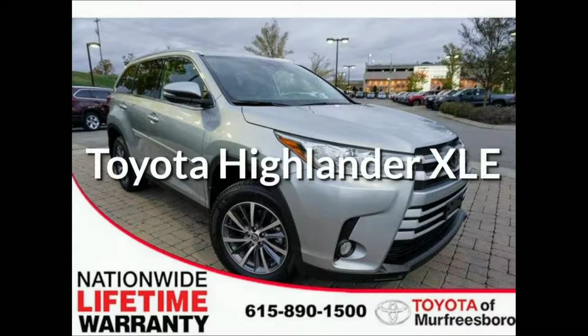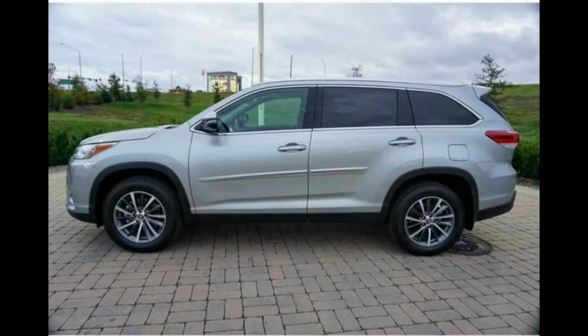This is Matt with Toyota of Murfreesboro, and this is the 2018 Toyota Highlander XLE. With both modern and classic designs, the Highlander continues to be a family favorite for all third row seekers.